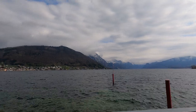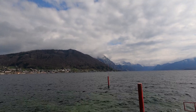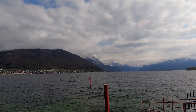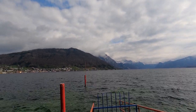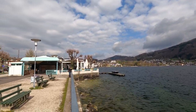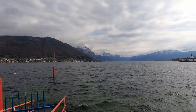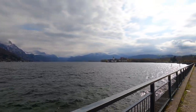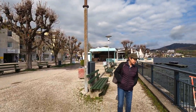So as you can see, there is snow on the other side, up in the mountain, not even that high. I don't think that is a great sign. A few more days and it's May and it's snow. Show it now, the Austria. Let's go.